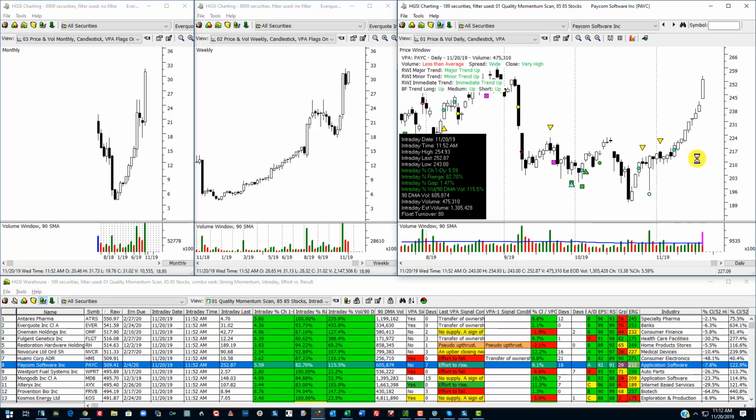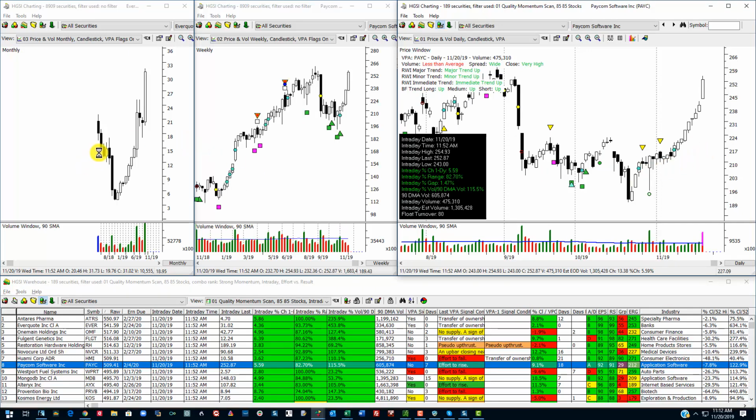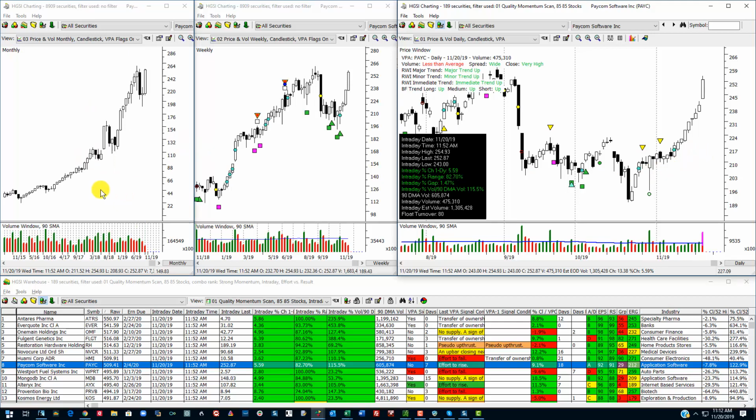Let's look at Paycom Software. Look at this one. Here's a monthly chart. Here's a shakeout in here. Then it went up. One month shakeout corresponds to this area over here on the weekly chart. And since this stopping volume signal on the daily chart and then a basing sideways, this stock has been roaring higher.